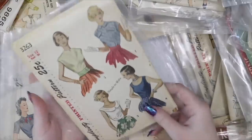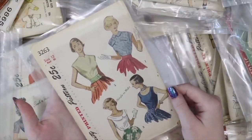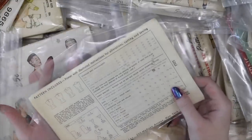We've reached a little patch of table. This is a Simplicity printed pattern in a size 12. It feels factory folded. It's for a bunch of cute little blouses. I love the different color and pocket options. I feel like this would be a really flattering, easy make. And as I said, feels in very good condition.